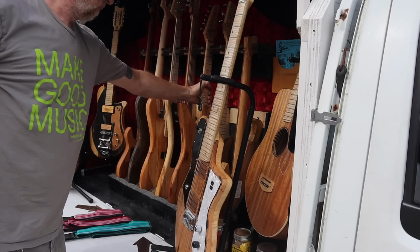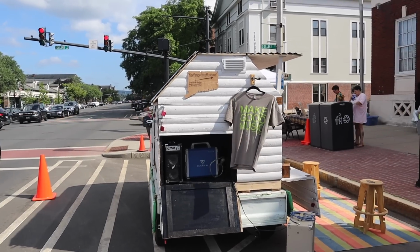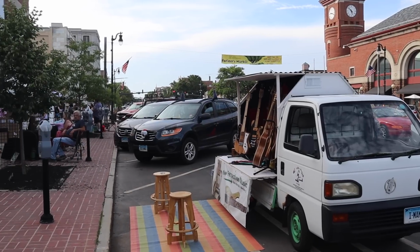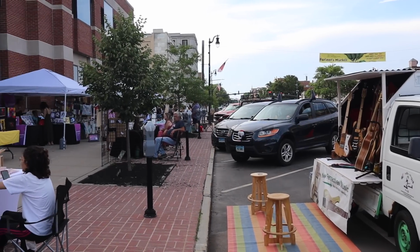First time out was a success, and I even got home up the big hill. Maybe not as fast as I would have liked to, but I made it up the big hill on my way home. So it was a nice night to try out the truck.